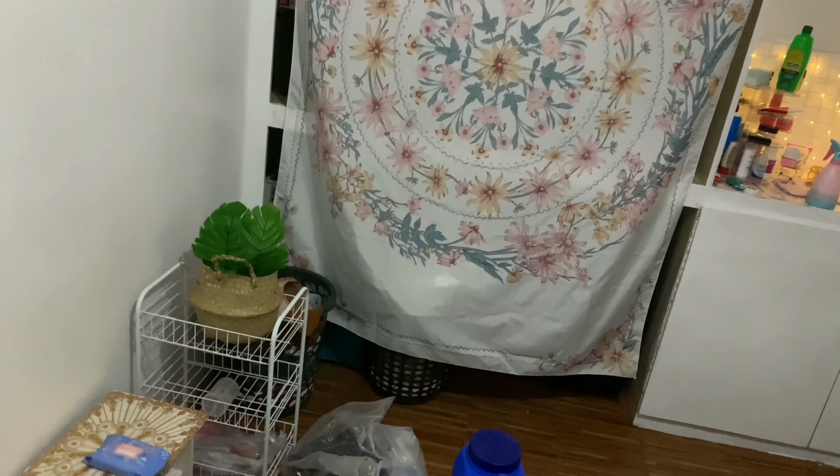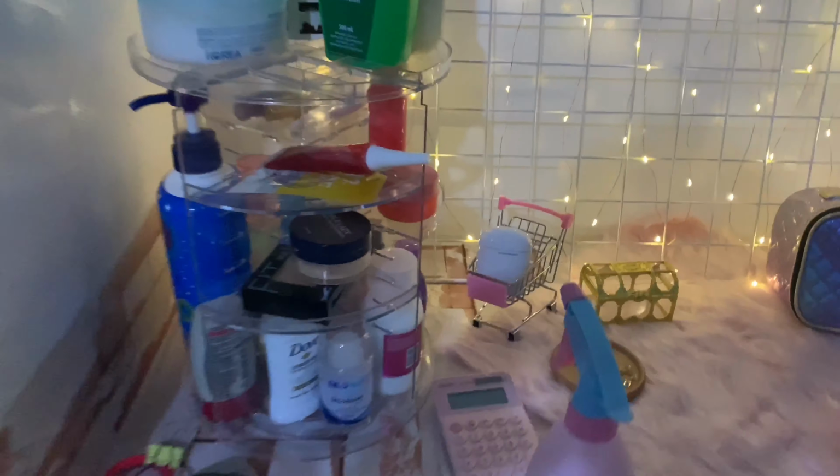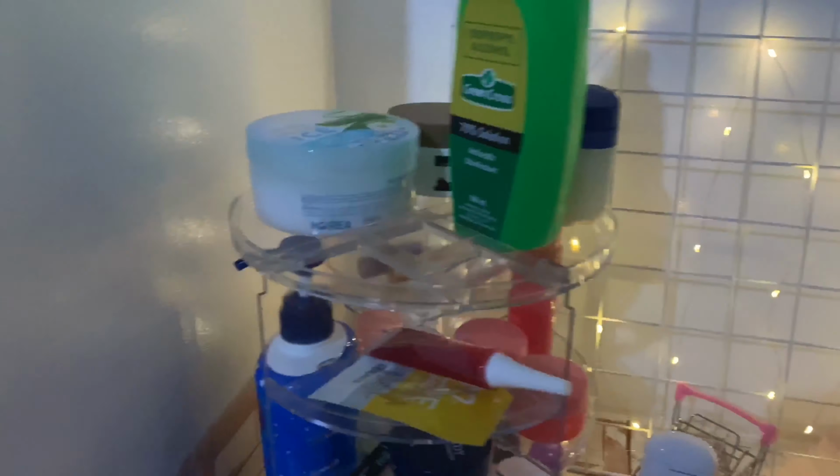Nakalimutan ko palang i-film. So, yeah. Inayos ko. Nakatapos ko lang magpintura nito. And then, inayos ko na din siya. So, this is like my beauty corner. Wait lang. Ito pa yung panglinis ko.